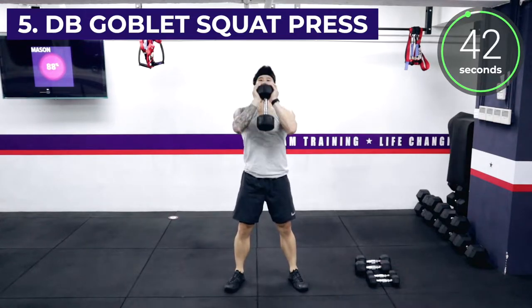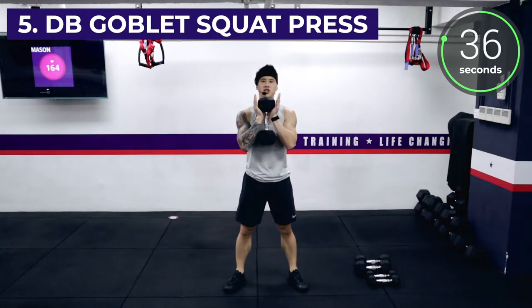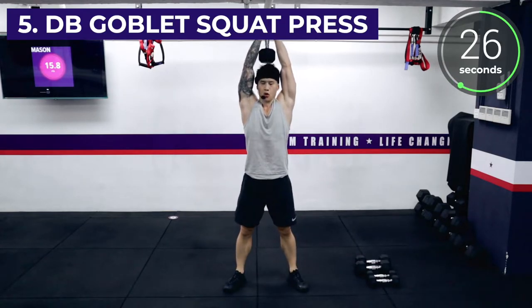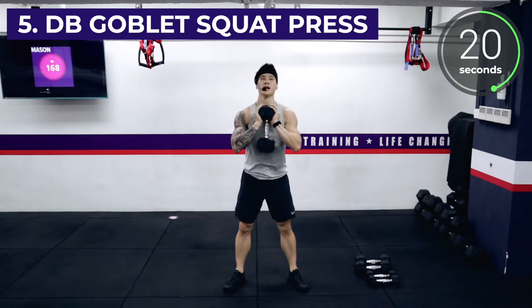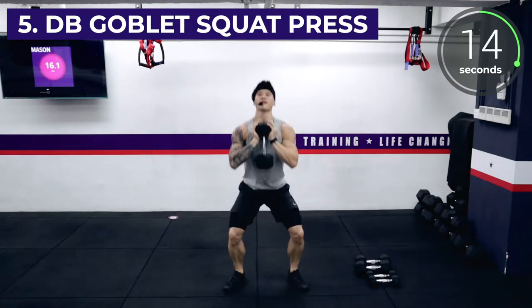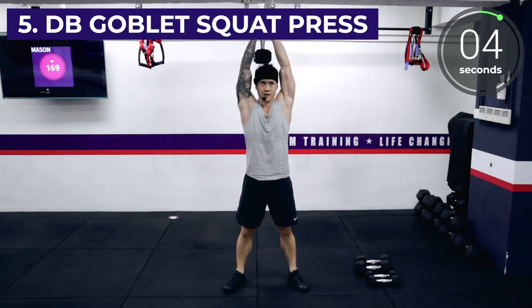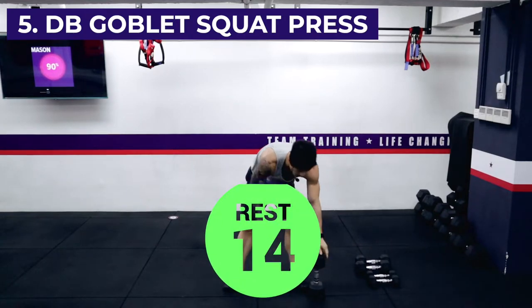All right. For this one here, guys, you're gonna hold your dumbbell in a goblet position like this at the chest. Squat all the way down. As you come up, press the dumbbell over your head. Of course, you're gonna have to use some arm strength in this, but if you use your legs while you're driving up, use the momentum to push the weight upwards. It'll save your arms a lot of work. And rest. Whew. Well done.